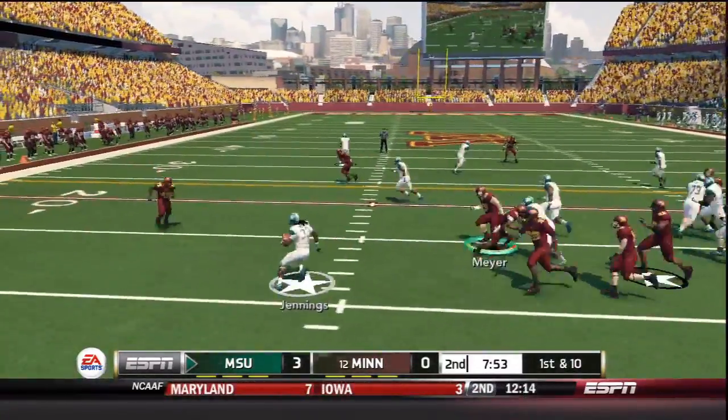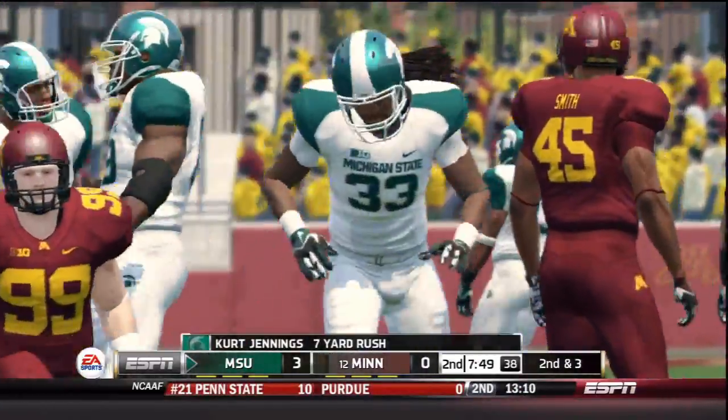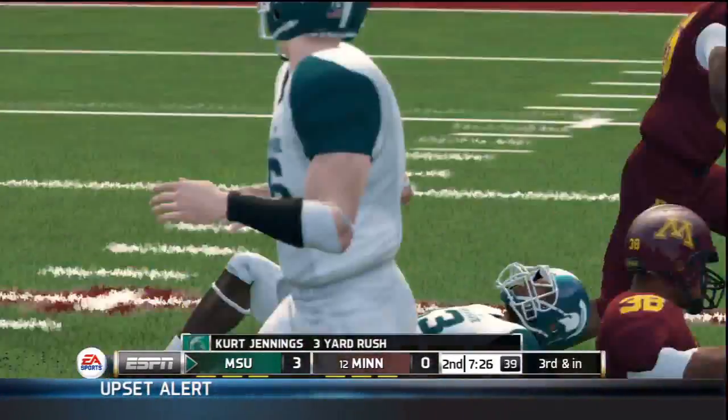1st and 10. Jennings carries to the left side. Now cutting upfield as Meyer makes the tackle. Gain of 7. 2nd down and 3. And Thompson now gives it Jennings to the right side. And he is wrapped up. Good tackle by Corey Boyd.